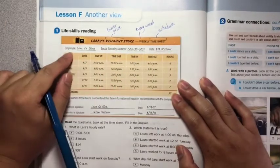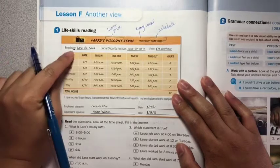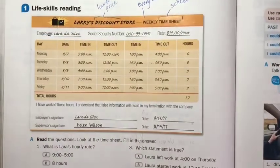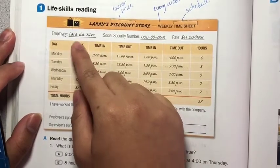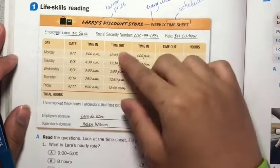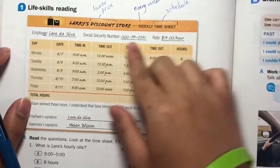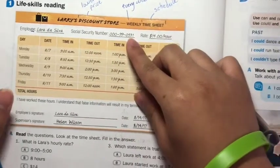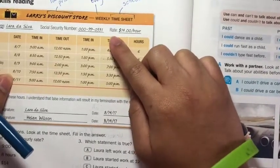Here we have employee. Notice the two E's here. The two E's means this person is a worker. This is the person working. So Lara da Silva is somebody who is working. The social security number. Why is this on a timesheet? This should not be on a timesheet. Okay, but it's here. So this is the social security number. And then the rate.